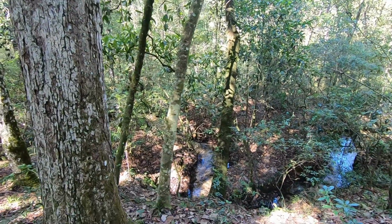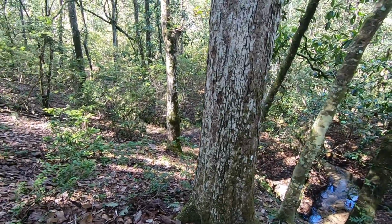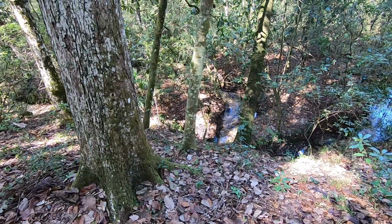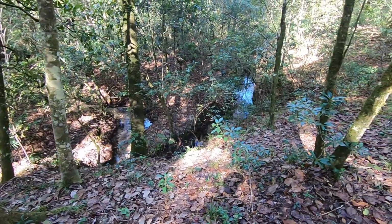Stopped along the trail here about 1.7 miles in from the start of Dunn's Farm Trail. We've got the creek running through here, and you could definitely get access to it here. It's a water source. You get down to it pretty safely. So quiet back here.